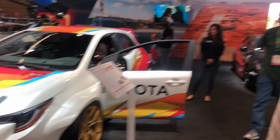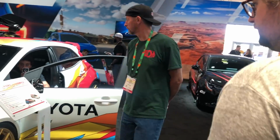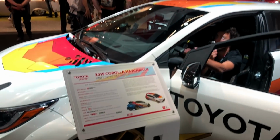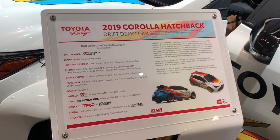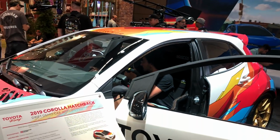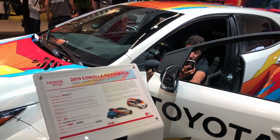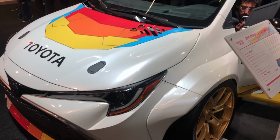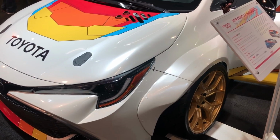Another Corolla demo car that Steph built. Hopefully this guy's allowed to be in this car. He's just randomly moving his camera around way too quickly, so everyone watching is just gonna throw up. So this is like a takedown version of Osmo's car. Okay, let's do that right now. Demo car. It's called the Blue Hall.